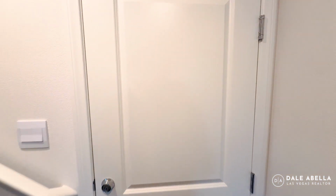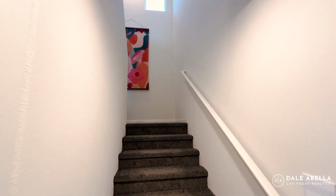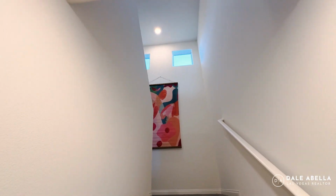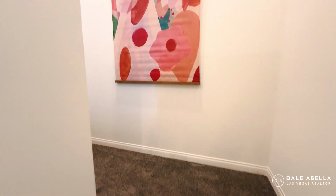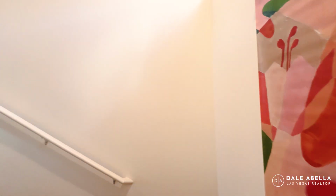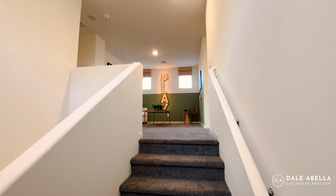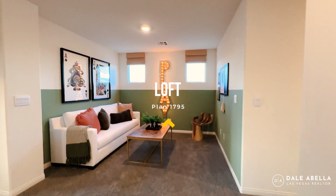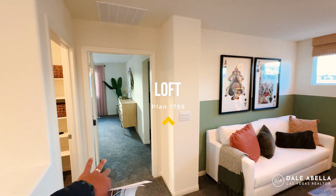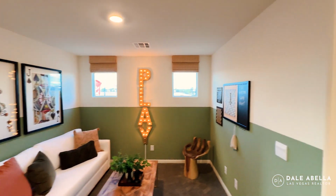Now this is the door to the garage. Okay, so this is what you see as soon as you walk up. Now you do have this landing area right here. Okay, so straight ahead you're gonna have your loft. Pretty good sized loft. To the left you're gonna have your primary bedroom, and then you're gonna have your laundry room.